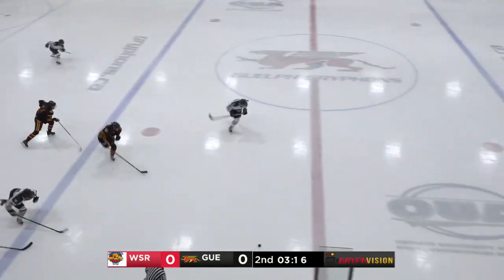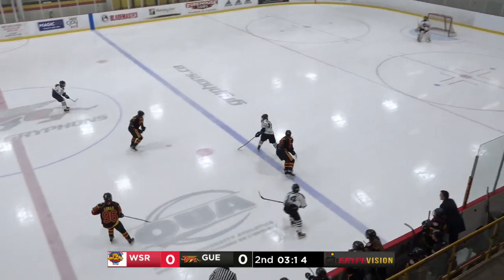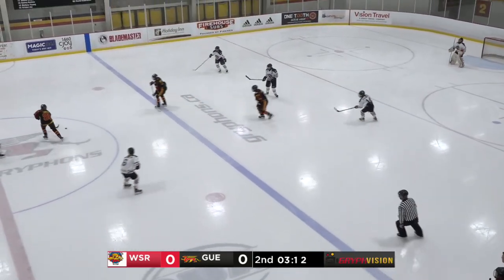Lomax looks to chip it out. Johnson pressured by Pecan. Now Lomax here in the middle.